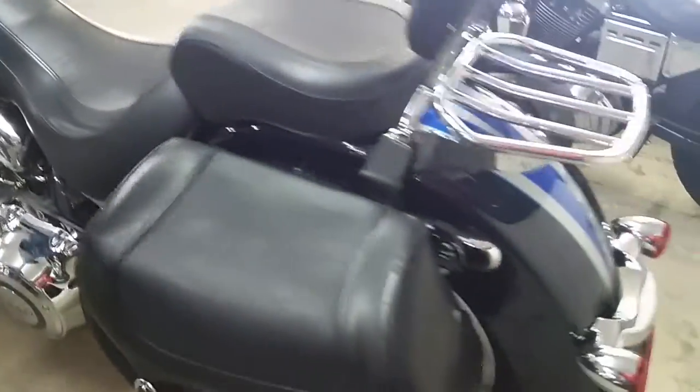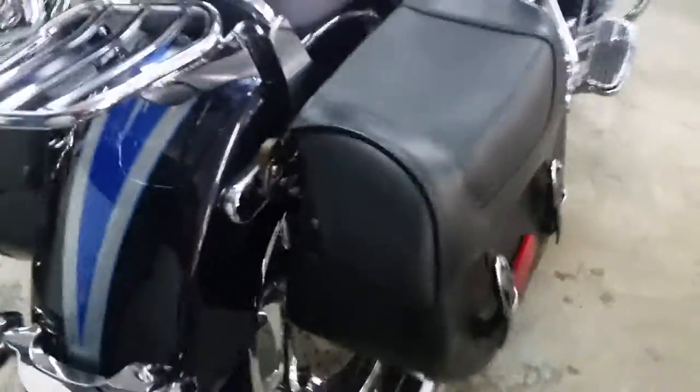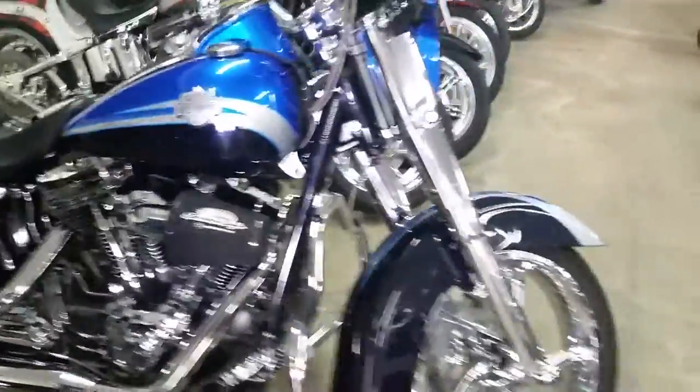Today we got a great 2010 Harley Davidson Softail Convertible CVO with a 110-inch cubic motor, Screaming Eagle air cleaner and exhaust. This is one sharp bike. The bike comes in Abyss Blue Sapphire paint with tons of chrome. Got chrome wheels, saddlebags, backrest, luggage rack, and this thing's underneath factory warranty until August 15th of 2016.